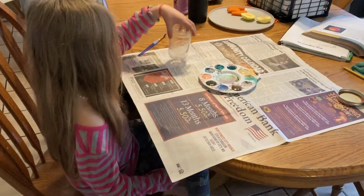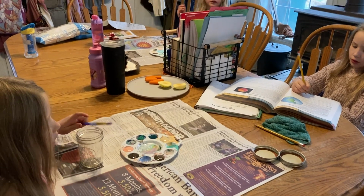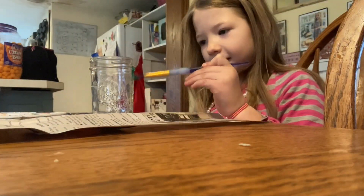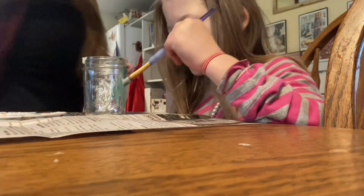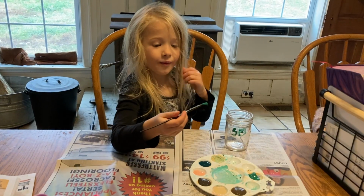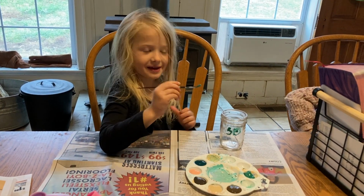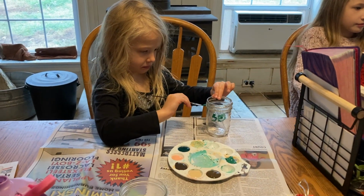After lunch, I have JJ and Annie start their painting projects while the big girls work on their school. That keeps there from being so much paint on the table that we make a huge mess. The kids can paint whatever they want. It doesn't even have to be Christmas themed, but it's a fun activity and it'll add a little bit of ambiance to the kitchen when we have all these little candles lit on the table at night.